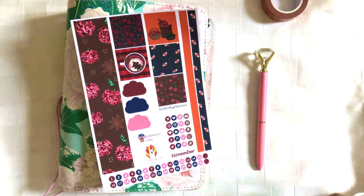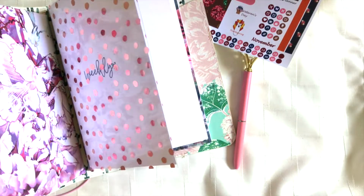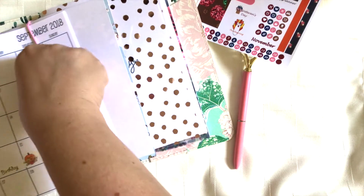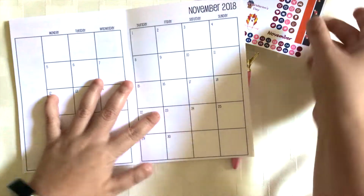So November, I thought, wasn't a busy month, and then I was writing everything down on my little post-it note like I do, and I was like, oh my gosh, it's definitely the holiday season starting up. It's crazy. So let's just get into this.